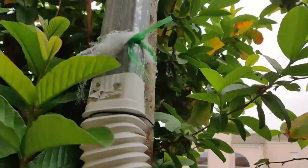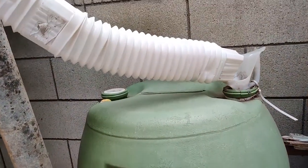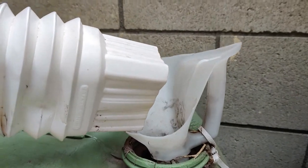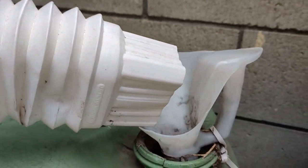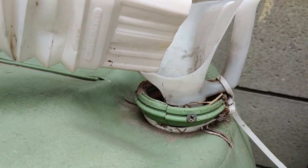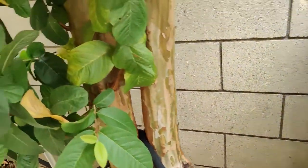And here is their contraption for collecting water. And guys, they found this rain barrel on the side of the road, washed it out, and they're collecting rain in it. So they just put this collection device, there's a part of a milk jug to filter into the rain barrel. And let's see what else.